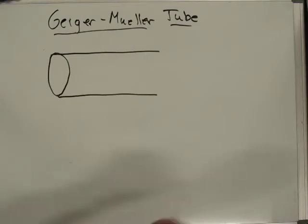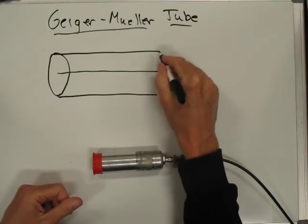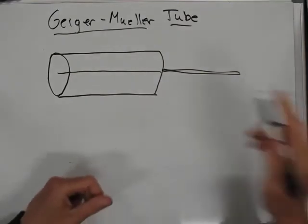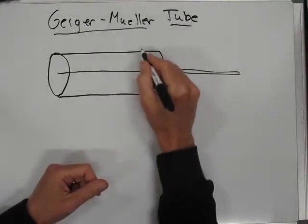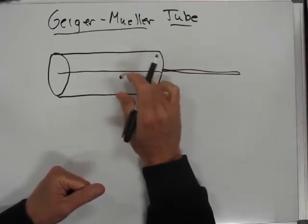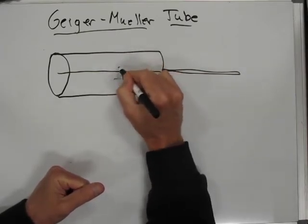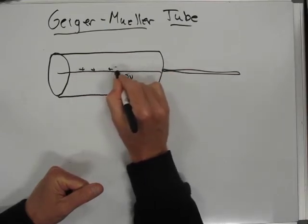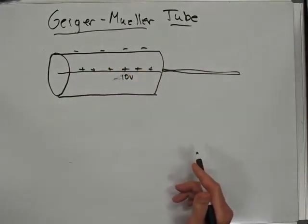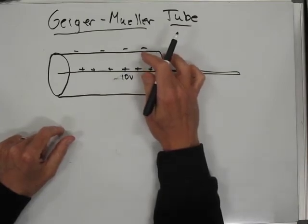And so all this tube is, is this tube right here. It's got a wire down the center, and it's got some cable that goes off to the detector. And what happens is there's a big voltage between the two. This is at ground, and this might be at, I'll make something up, like 100 volts. It's not that high, maybe 10 volts or something like that. And so this is positively charged, and this is negatively charged, the case is 0, whatever you want to call it. So this will attract negative charges, and this will attract positive charges.